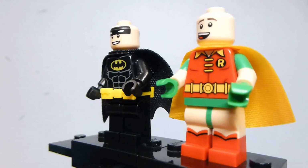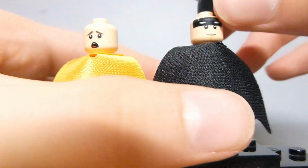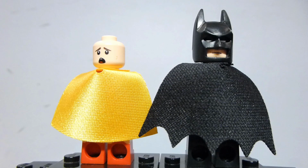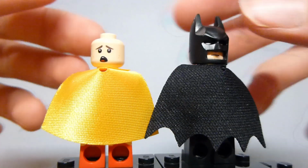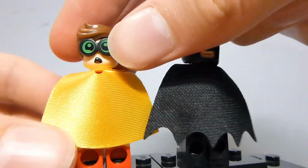Batman's very simple, though. This face works pretty well. I do like it, though. You've got the big smile, which works for this part of the movie, and you also have just the more serious expression, which I like. Robin has his alternate expression as well, which is kind of more concerned or scared.